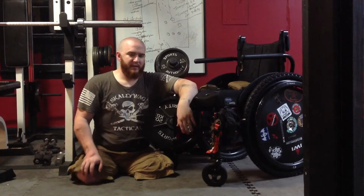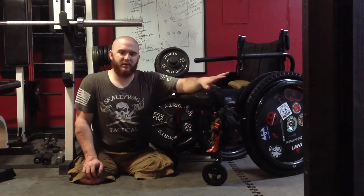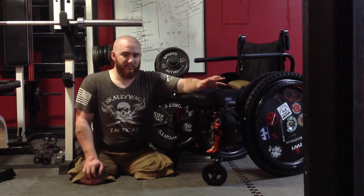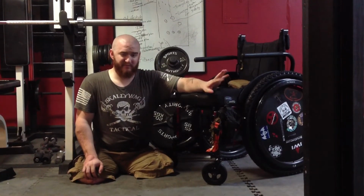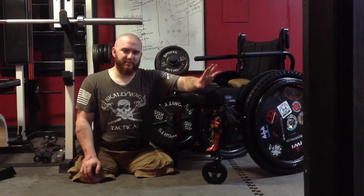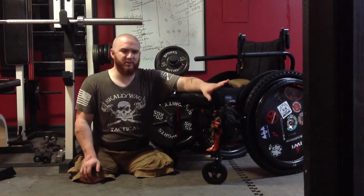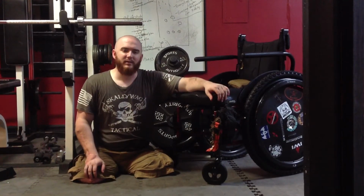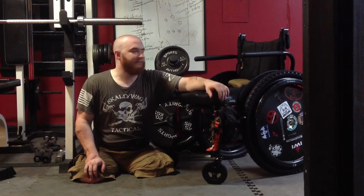So one other thing I think you should bear in mind is begin to start thinking of your wheelchair as an EDC item in itself. How can you modify your wheelchair for self-defense purposes? And some you can, some you can't. The staple point for mine, really there's two. We'll talk about the second one next week when we do the extended, kind of obnoxious EDC video.